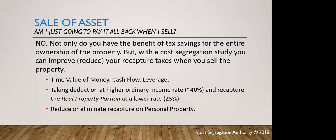And there are 3 reasons for that. One is the time value of money. Take those dollars today, go invest them in a new fourplex, and $1 today is worth more than $1 5 years from now. Let's say we did have to pay it back dollar for dollar at the same rate. You've had your money for 5 years to utilize, to go invest, buy new property, etc. So that's the first thing.